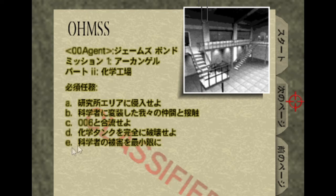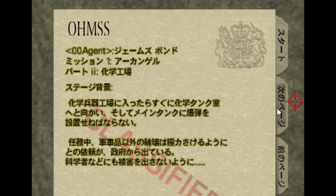Although it doesn't have a verb to say to do that. It just basically says scientist casualties to a limit. It doesn't say keep them to a minimum. There's no verb with it, but it's very implied, of course. You don't need it in Japanese, it seems. Kagakusha no higai wo saishogen ni. Next one. So we've got this again.